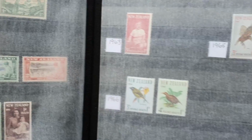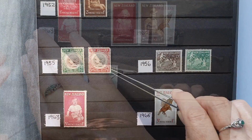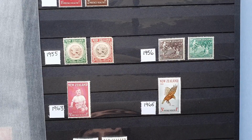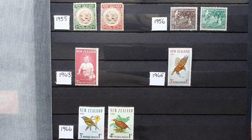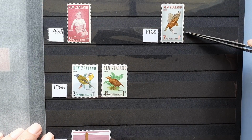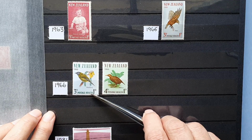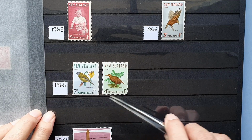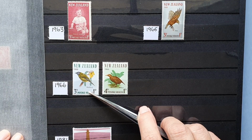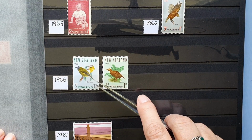Here's the last page of the health stamps. Just 2 pages here. 1955. 1956. And this is an image of Prince Andrew, 1963. Beautiful bird stamps, 1965. And this is the entire set, 1966. A bellbird and a weka. Bellbird, ooh, they sing, they make the most beautiful sound. Bellbird is a very apt name for it.